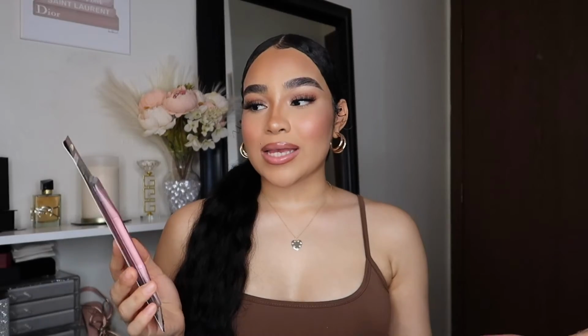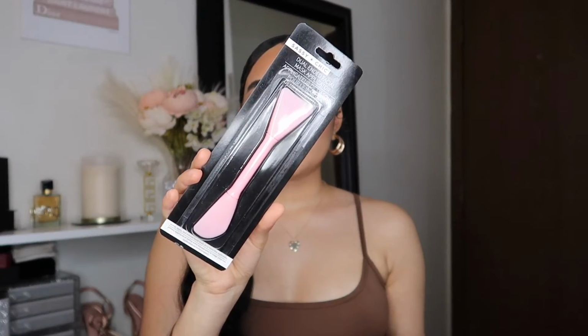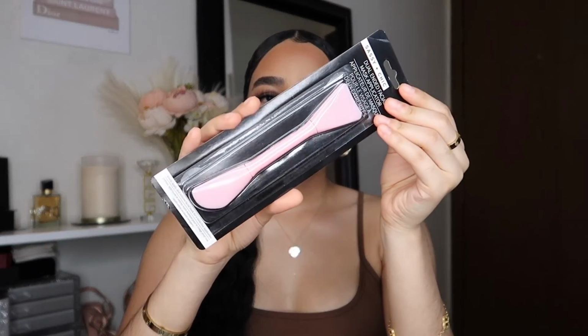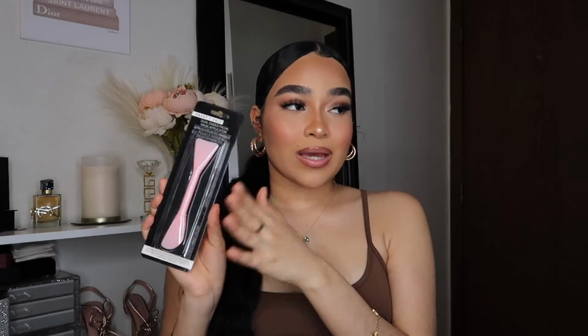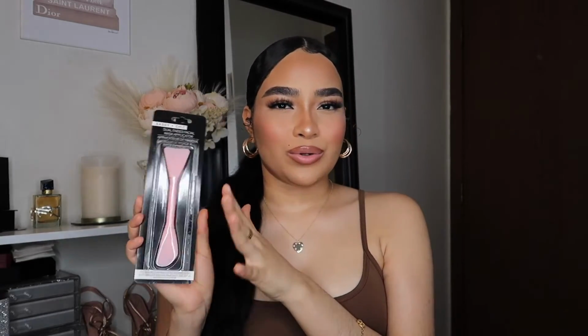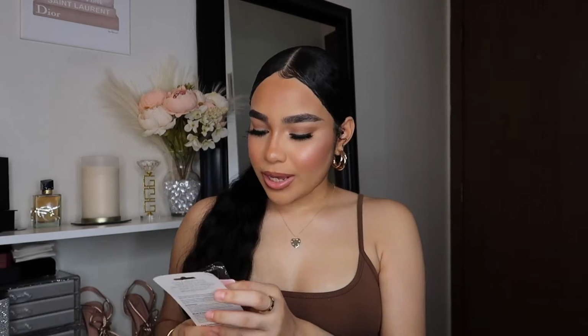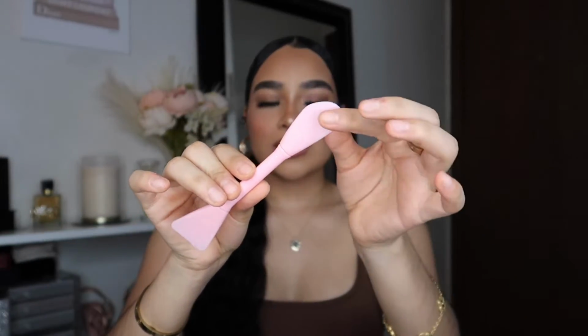Next, I found this Sassy and Chic dual-ended facial mask applicator. I already have some, but sometimes it can be a hassle to find certain ones that I like using with certain masks. So for this to be dual-ended, it's perfect. I have to get this, and it's in pink. I think they have this in green or blue, but I'm gonna get pink. I don't care. Yeah, it's silicone. This is gonna be really easy to use and to wash and to disinfect.